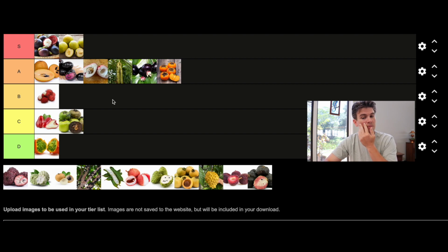It's good. I'll eat them and I like them. I do think there are better things to just eat. Those ones can get difficult if you're wanting to eat a lot of them. They're good, don't get me wrong. I'm not hating on rambutan. Rambutan's good.